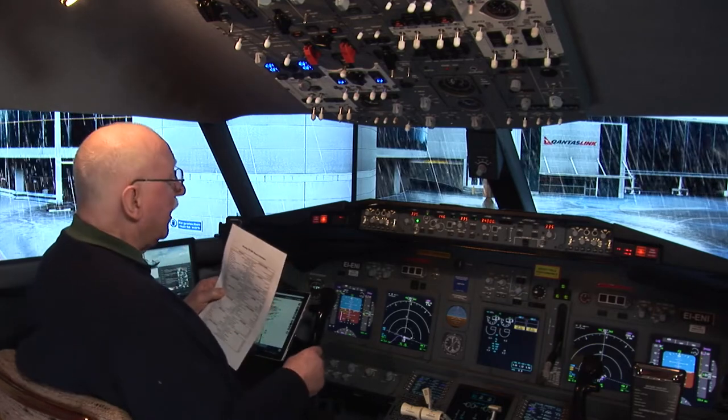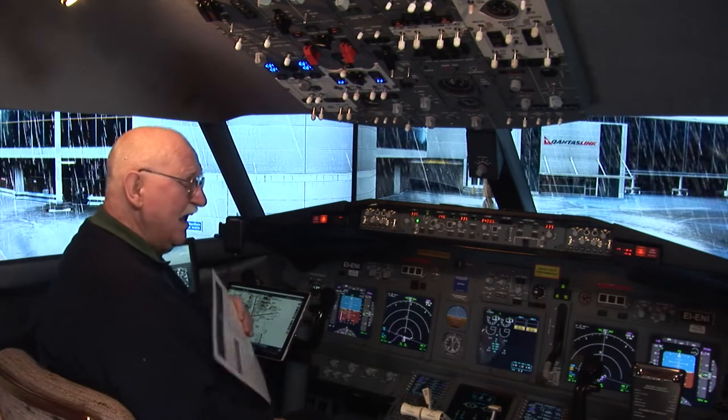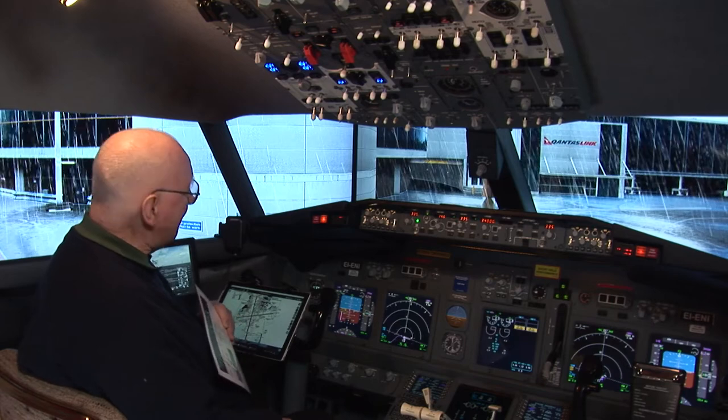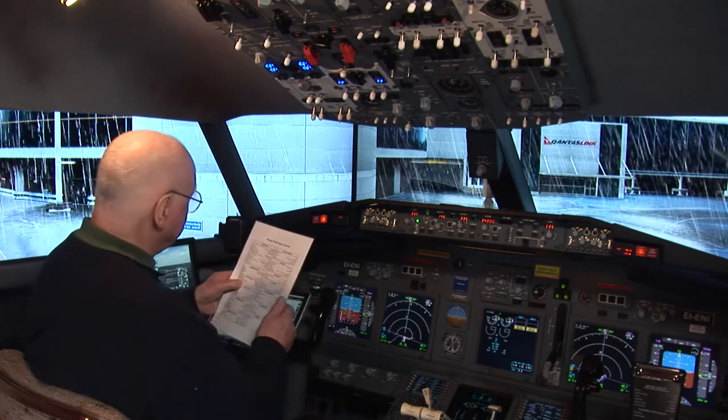Now, oh, it started raining again. It started raining. Oh, I thought the weather would be better here because it's summer. I have been cheated. Oh, well.